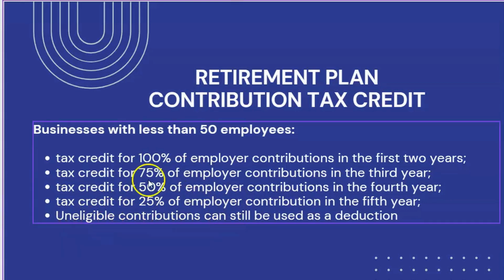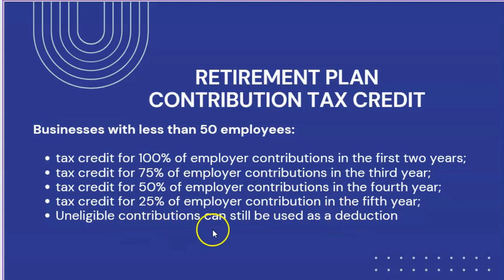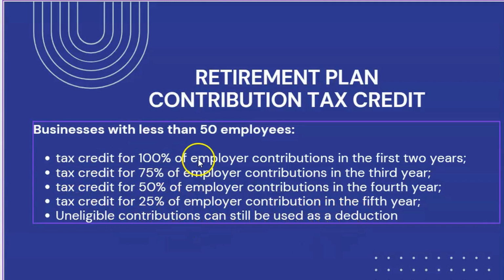And again, any ineligible contributions here, you could still use as a deduction. So if you can't use it for the credit, you can still use it for the deductions. But remember, credits are more valuable than deductions. So that's businesses with less than 50 employees.